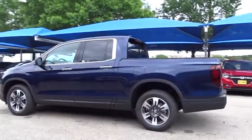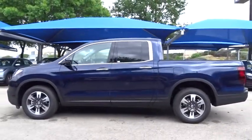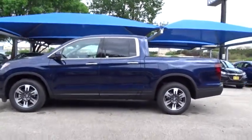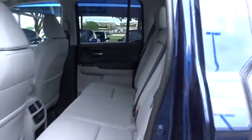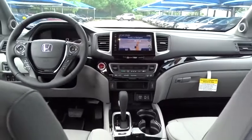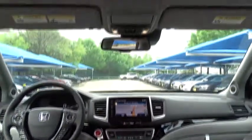Tow hitch, traction control, stability control, navigation system, anti-lock braking system, all-wheel drive, remote engine start, steering wheel audio controls, backup camera, keyless entry, power passenger seat, lane departure warning, Bluetooth, leather-wrapped steering wheel, adjustable steering wheel, power steering, automatic transmission, keyless start, cruise control.